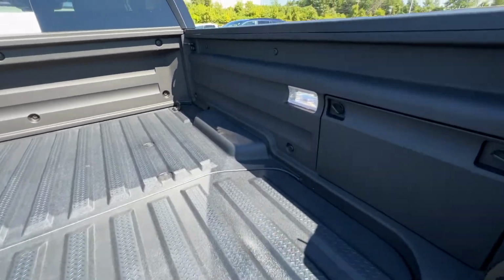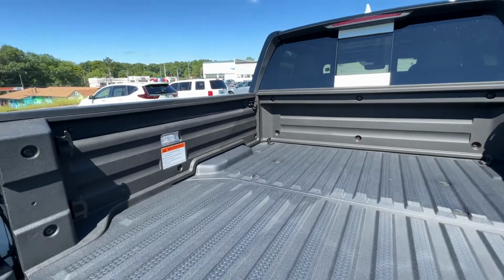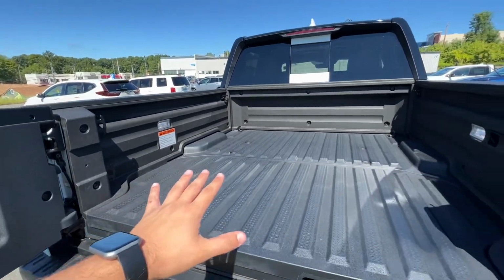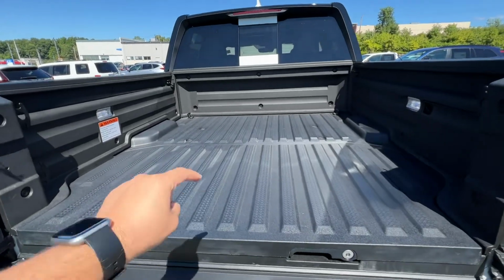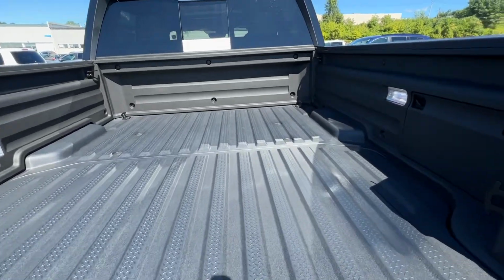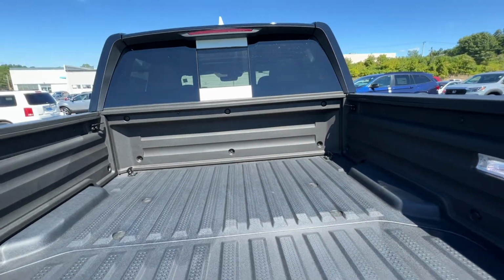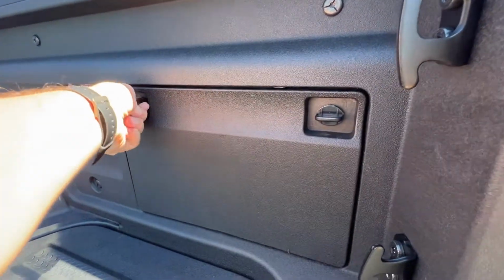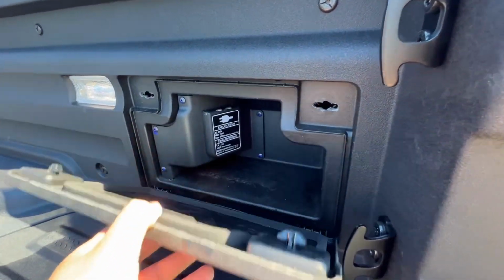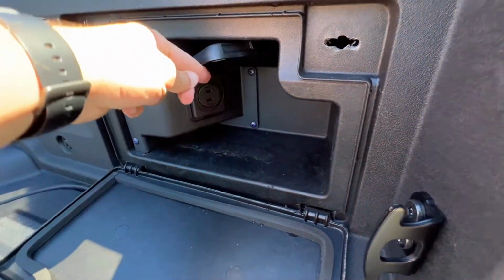There is some LED lights on the right and left. Definitely this bed isn't as deep as something like the Tacoma, but there is a storage place unlike the Tacoma, and there's some tie downs around. And right here there is a storage place. Let me go ahead and open this. So there's a small storage place with an AC outlet.